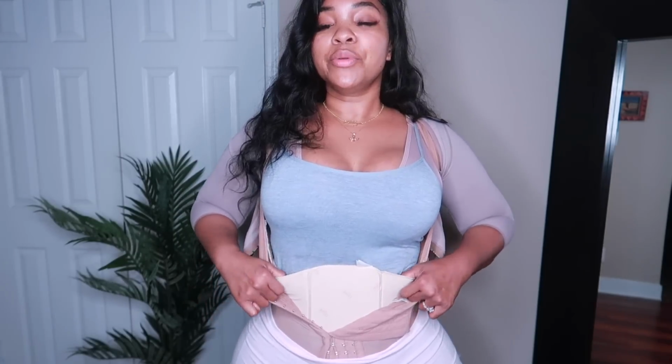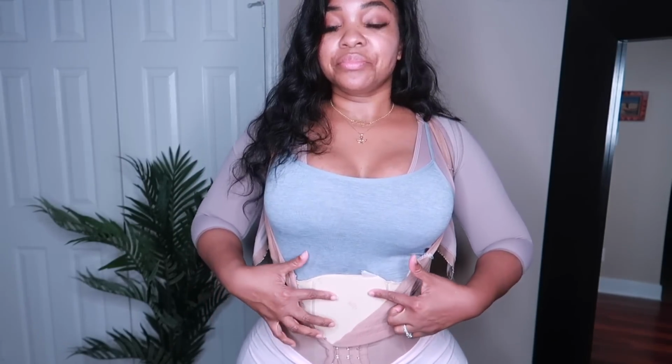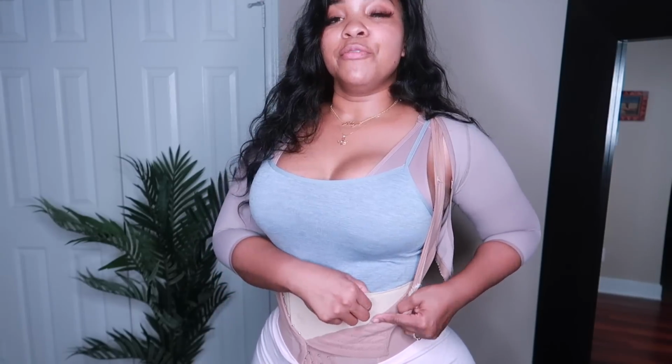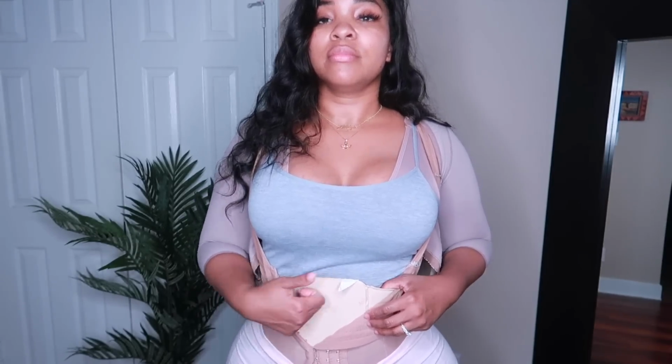Then I have my lipo ab board. So this is 360. It straps in the back and it comes around to the front, so it's lipo foam, so it's soft and squishy. Then this is an ab board. You hear that? So when you sit down, it keeps your stomach completely flat.